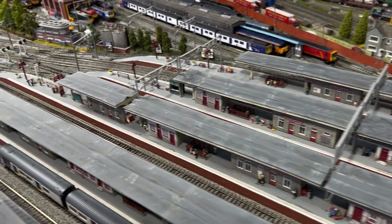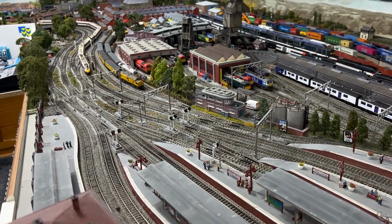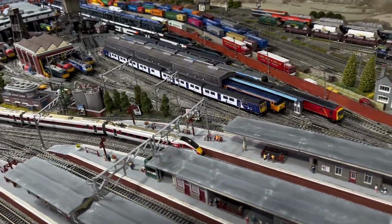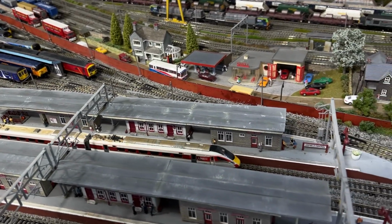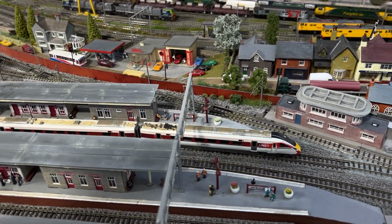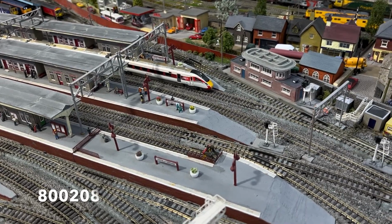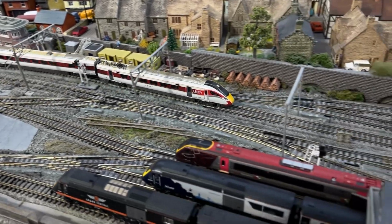After it passes through the station, we see the next arrival into platform 8. This is an LNER Azuma service forming the 1105 to Edinburgh. The Azumas are now well established, and they certainly have provided significant improvements to the service from London to Scotland.